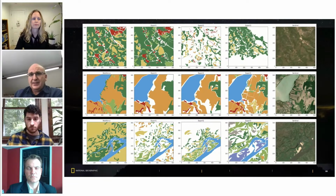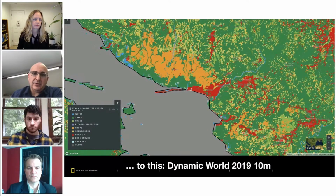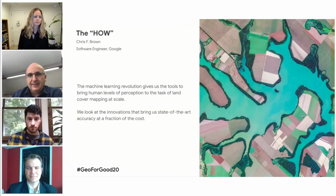And by taking all these billions of pixels, we're now able to turn maps like this, which is the current European Space Agency map for Costa Rica, into something that looks like this at 10-meter resolution, which is now a really interesting spatial resolution to support spatial planning by country governments and international organizations. So to talk about that hard bit of how you go from all these pixels into the machine learning algorithm that can make these maps, I now turn it over to my colleague.